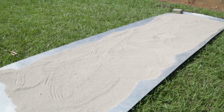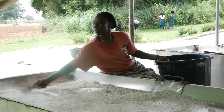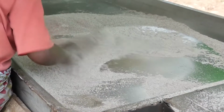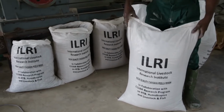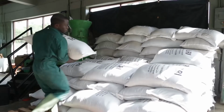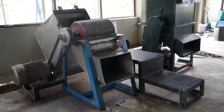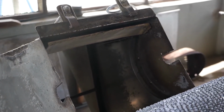On rainy days, the sieved material can be toasted in a metal pan. Once dried or toasted, the material should be between 10 to 12% moisture and can be bagged and stored for a period of 4 to 6 months without any spoilage. Flash drying is also an option in the industrial case. It is important to remember that all machines and processing areas must be kept clean. Hygienic conditions are imperative to prevent fungal contamination and ensure quality.